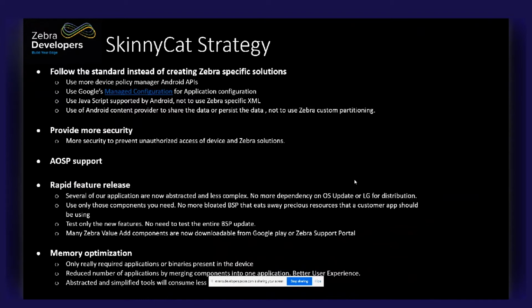So from your app, from EMM apps to our frameworks, we were sending XML, and we have decided to move to JavaScript because, number one, it is more scalable, much easier to add features, and also it's the standard, right?